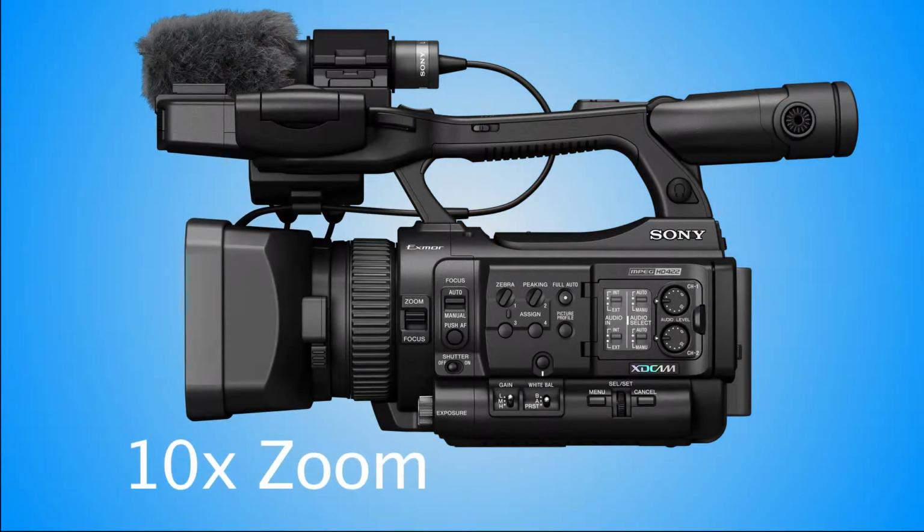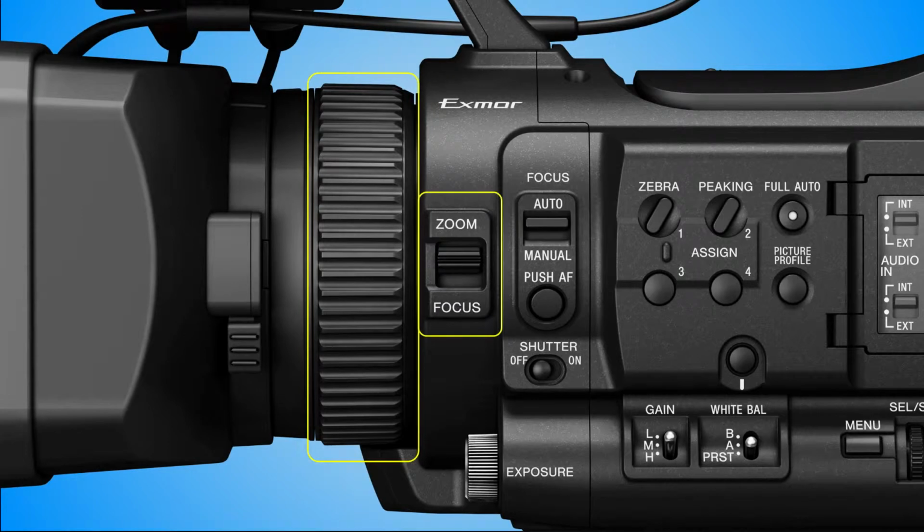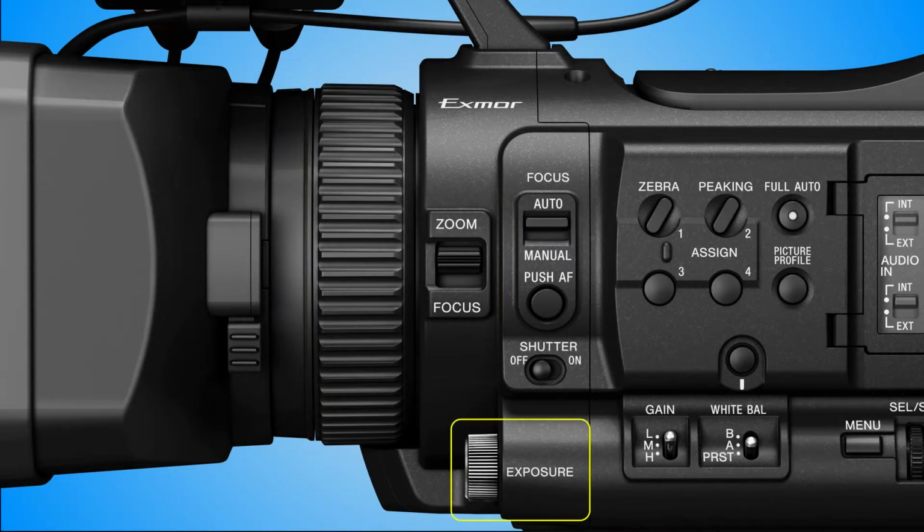And finally, the PMW 100 has a smaller 10x zoom lens with a single ring that can be switched to control zoom or focus, but not both at the same time. And exposure is controlled with a small dial on the side of the camera body. Speaking of exposure, here's another difference among the cameras.